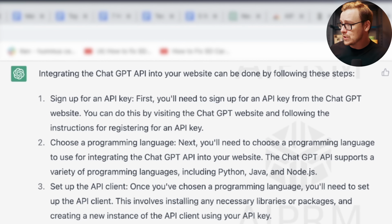Now, you might think this is going to require a ton of software development and computer programming knowledge, but actually it's relatively simple. It's kind of like using WordPress if you've ever used that for a website. And if you don't know how to do it, you could just ask ChatGPT, and it will tell you exactly how. First step is you sign up for an API key, then you choose a programming language, then you set up the API client, then you send requests to the API, and then you display responses on your website.